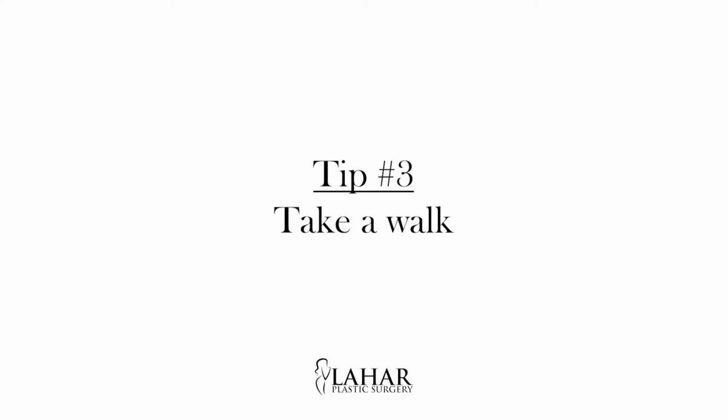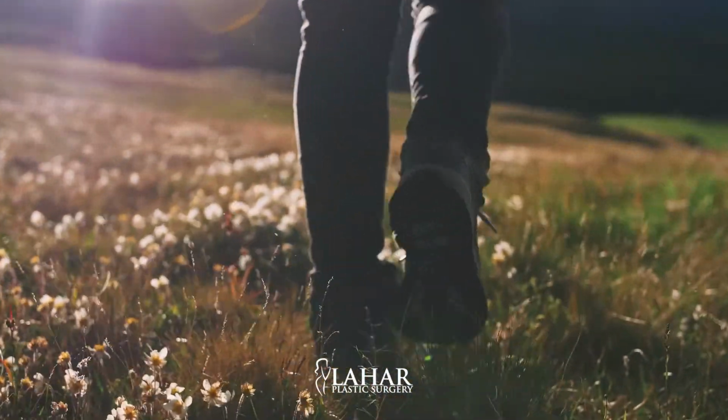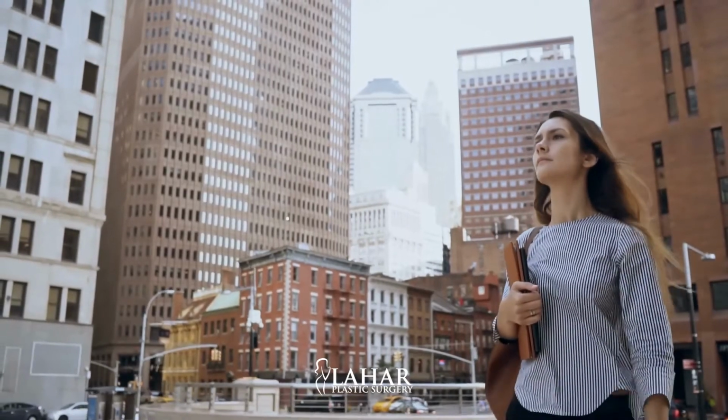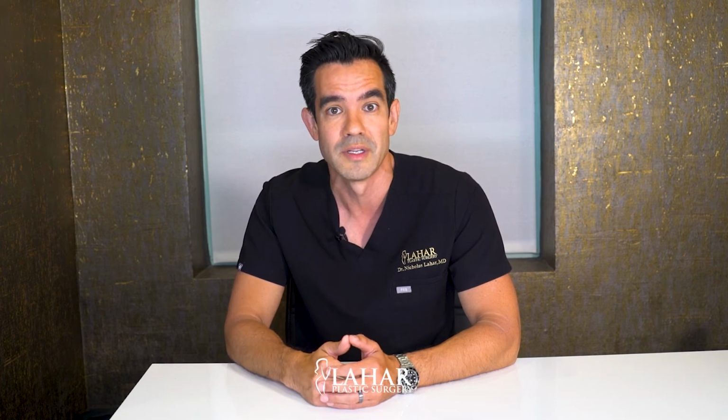Number 3, take a walk. After surgery, it's important that you don't just sit in bed. It's good to get up, walk around, just to get some circulation going and get your mind on other things other than your surgery. It will go a long way to helping your recovery, especially during the first couple weeks when you may be the most stressed out or most uncomfortable.